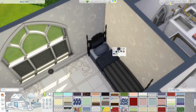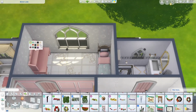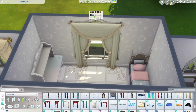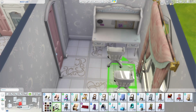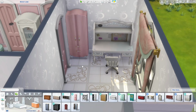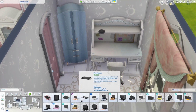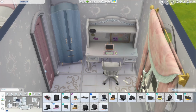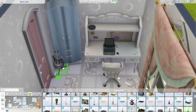And now you can see that I have already decorated that bathroom, I just didn't record it, and we're moving into this teenager's bedroom. This is kind of a pastel goth bedroom, which I really loved. I think it's really cute and it really works perfectly with the stuff from High School Years and the wallpaper from Crystal Creations. I include another one of those gramophones, and I also include that same computer that I was using in the hallway. But I also have this Grimm's guitar that I thought was perfect for this style.